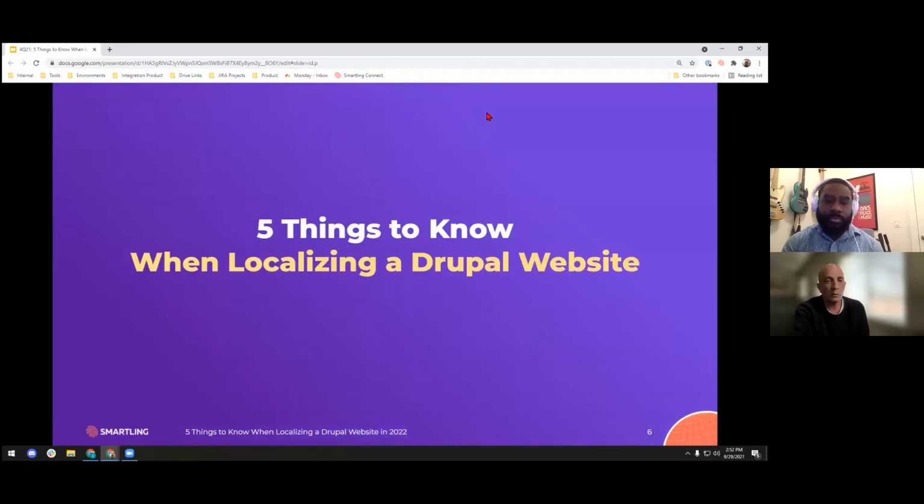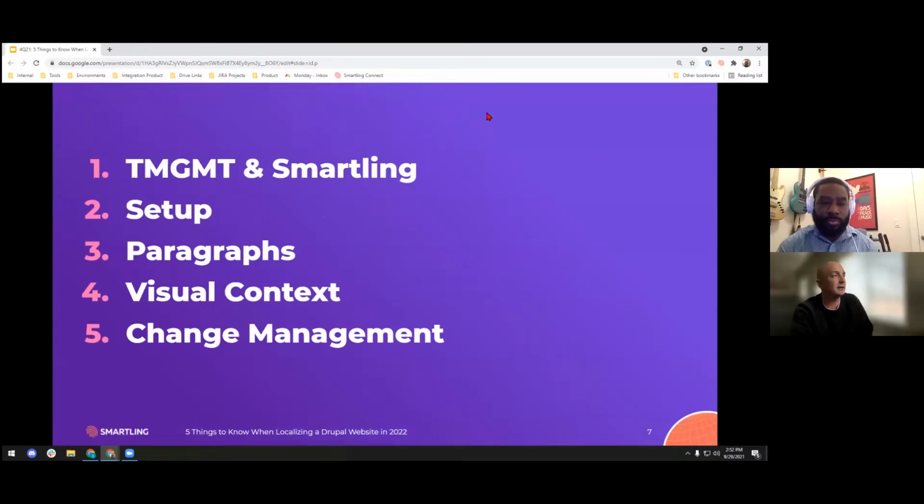So when you're localizing your Drupal website, these are the 5 things we think you need to be thinking about right from the beginning. Number 1, TMGMT and Smartling. So you need to understand what TMGMT is, and then how Smartling plays well with that. And then you need to understand how to set up the module properly and the things that go into it. It's not super complex, but it's important that it's done right.